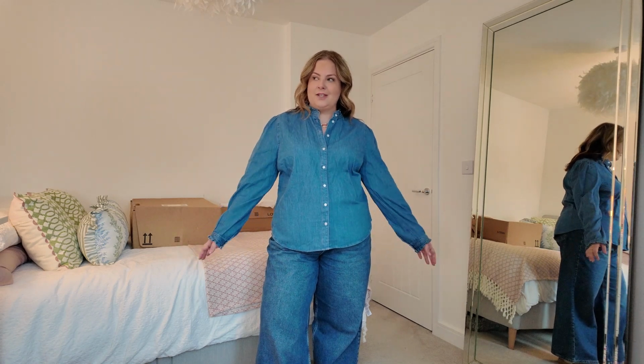I still probably need to try it on under a jumper just to see what it would look like poking through. And yeah, I definitely don't think I do double denim. It's not really my vibe. But yeah, I think this is a potential. What does everyone else think?